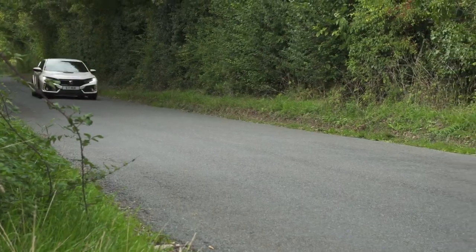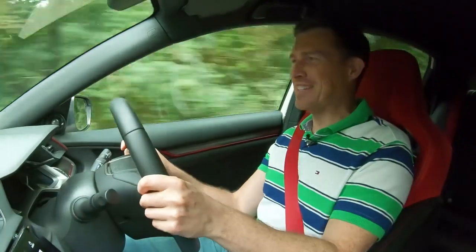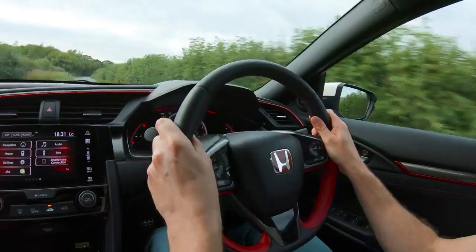You can live with this car every day and then take it to the racetrack at the weekend. I also love the interior with all this flamboyant red about the place. The sport seats just hold you snugly, and the driving position itself is brilliant.